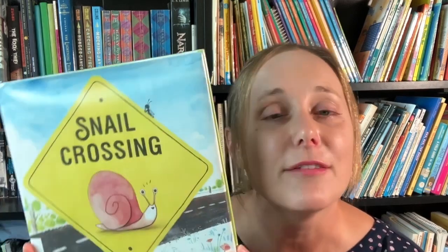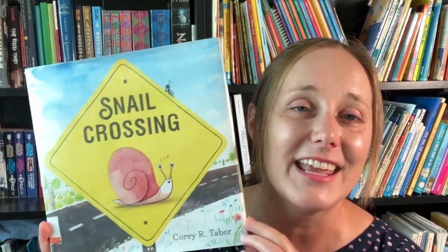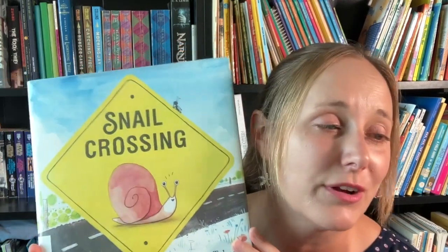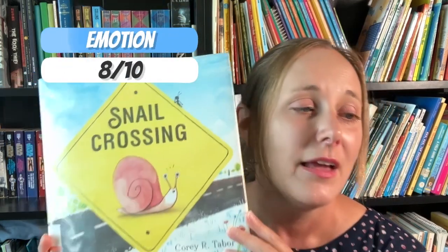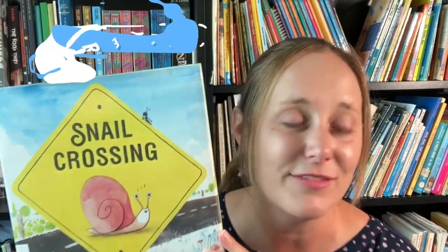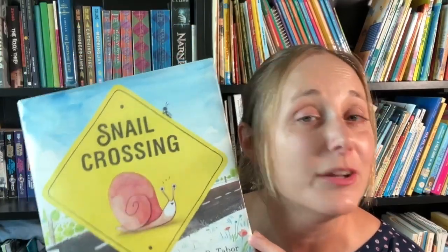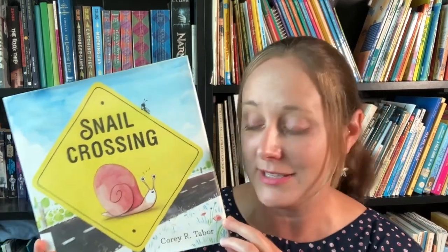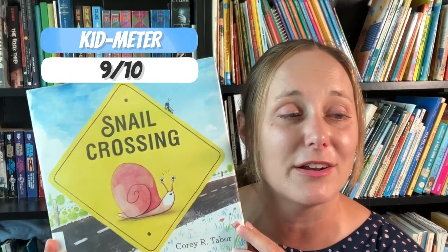Emotion. You also get pretty invested in this snail and how his journey to cross the road goes. And I think it is a nice story with good emotion. I'm going to give the emotion an 8 out of 10. Readability. It's easy to read. It's fun to read. I gave it an 8 out of 10. Kid meter. My kids loved this one. And it got a little bit higher than the other one that we read today, Escargot. So I'm giving this one a 9 out of 10 on the kid meter.